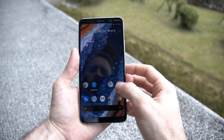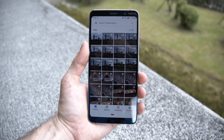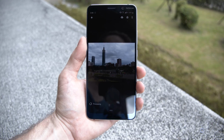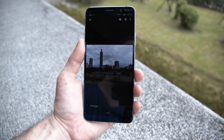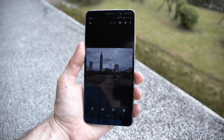If it is, I can't tell. To me, it still seems to take a long time, as it always has. The one thing that I do like though, and the one thing that I kind of forgive it with to some degree at least, is the fact that once the photo is done processing, it looks really good.